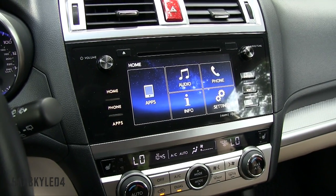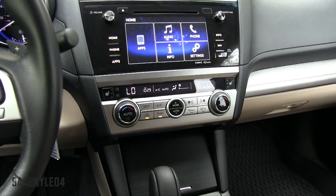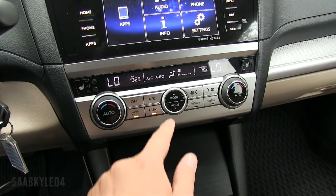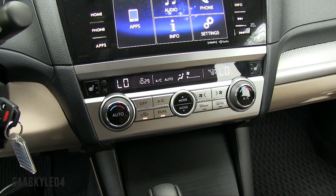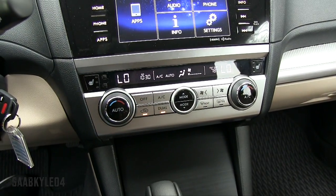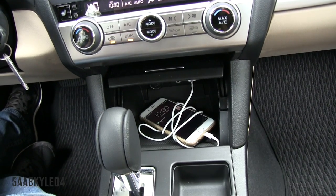But that's just a quick overview of the Starlink system and the 2015 Subaru Outback. Continuing down the center stack, there's a dual-zone electronic automatic climate control system with three-stage heated seats for both the driver and passenger. Temperature for either side, one-touch automatic, max AC, change in the different zones, and fan speed. You have front and rear defrost, recirculation, and other typical AC controls. In the little digital display, it shows your temperature, outside temperature, fan speed, zone, and AC mode. In the bottom, there's a little storage cubby that houses a 12-volt power outlet, auxiliary input, and two USB ports.